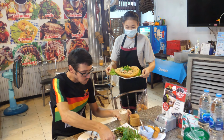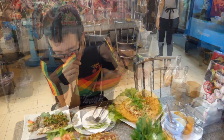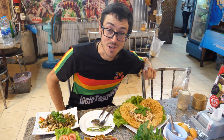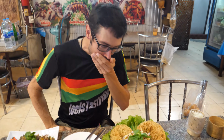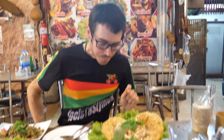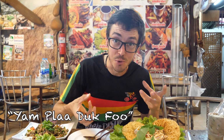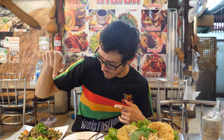Thank you very much. Wow, thank you. If that isn't the cutest, most tasty looking thing I've ever seen. It's huge. Did you remember that it was this big? That's insane. So this is all fish meat, shreds of catfish meat specifically. This is called Yam Pla Duk Foo. Foo because it like foos up, it's like an action word. Yum because of the salad on top. Pla Duk, Pla is fish, just like this one. Pla Nin, Pla Duk, Duk being the catfish.